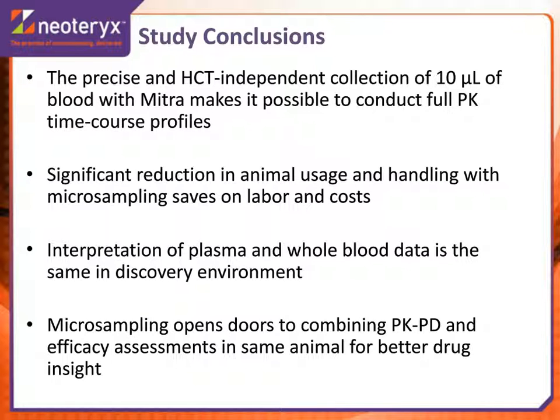We've just shown a PK study where the data from a traditional whole blood plasma approach is concordant with a dried matrix approach using the Mitra microsampler. And then finally, microsampling will allow for significant reduction in animal usage and handling costs.